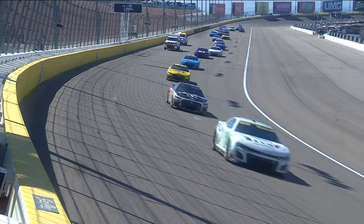Yeah, second place is tightening up with Larson closing in on the sixth car. And that's going to get busy for Hamlin. If the five can figure out a way around Brad Keselowski, I think he drives right to the back bumper of the 11.